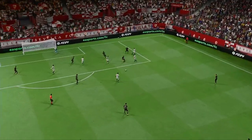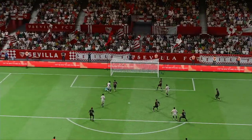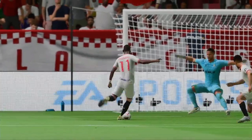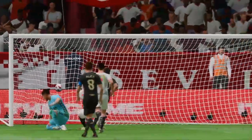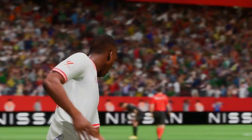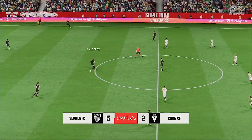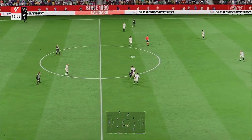Well, you could see this coming. They did a great job of moving the ball, pulling players out of position, and then when the space did open up, they punished them. It's a really good team goal. Ball rolling again, and if there were any doubts, they're surely settled now.